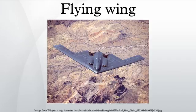Hugo Junkers patented a wing-only air transport concept in 1910. He saw it as a natural solution to the problem of building an airliner large enough to carry a reasonable passenger load and enough fuel to cross the Atlantic in regular service. He believed that the flying wing's potentially large internal volume and low drag made it an obvious design for this role.